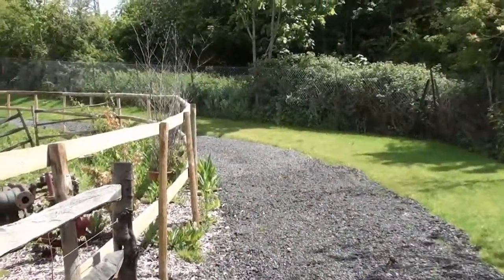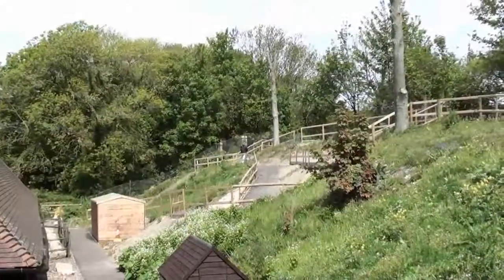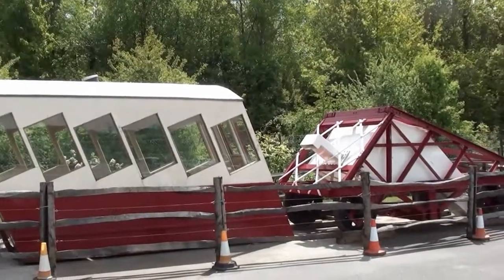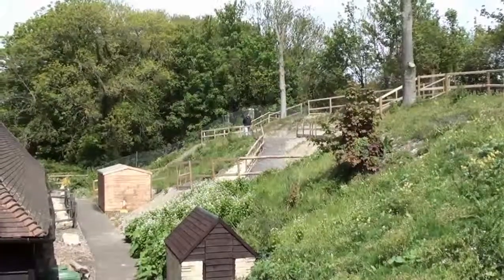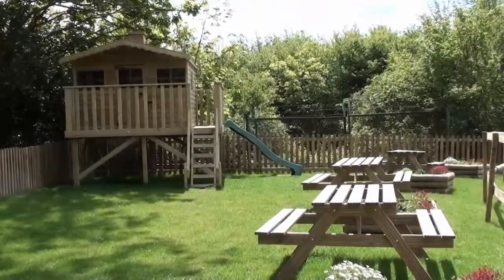Different items are being added all the time to this area, including the mountain log cabin, a working well, and the retired passenger carriage from the Lees lift in Folkestone. All this is in addition to the ponds and rivers already alive with wildlife.